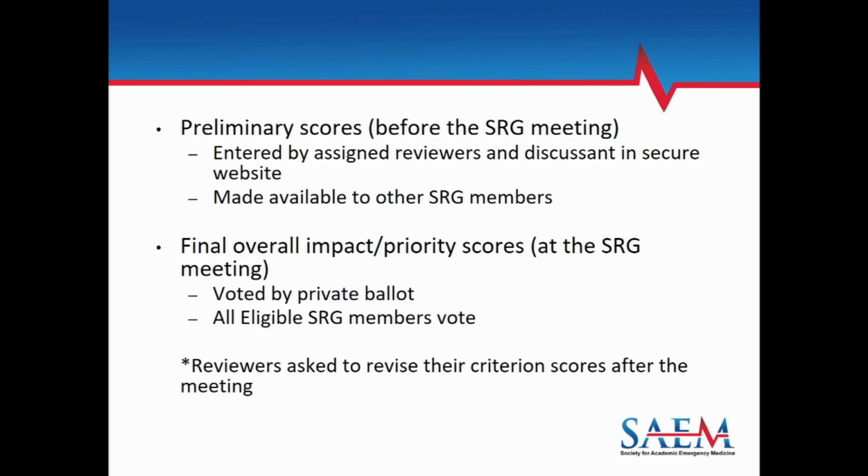Okay, so before the SRG meets, all the reviewers will review the grant on their own, and they will have a preliminary score. It's made available to all the other SRG members, and at the meeting, they will change their score based on the discussion, and then have a final overall impact score. So as you can see on the bottom here, reviewers are asked to revise their criterion score after the meeting, all right? A lot of times the grants are triaged, so they're not even going to review your grant, all right? So we only review the top grants.